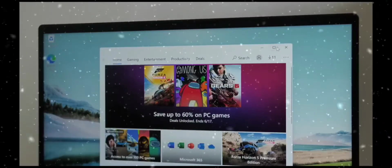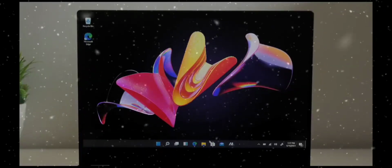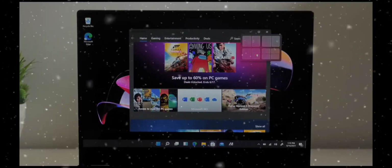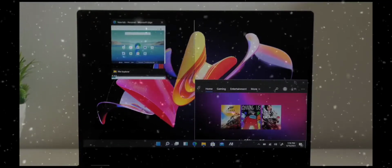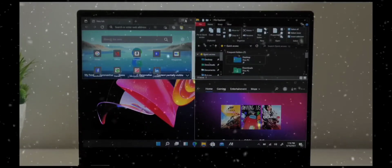Windows Snap is better too in Windows 11. Microsoft basically has brought fancy zones from PowerToys, if you've used it, into the OS with Windows 11. Now you can just hover over the maximize button to get these different split view options, and this is available in every single app. And unlike Windows 10, as you can see, you now have more options than just your standard split view. This is a good addition because this actually makes Windows Snap way more user-friendly and actually usable.